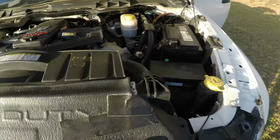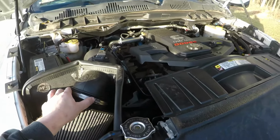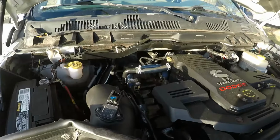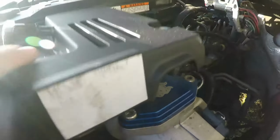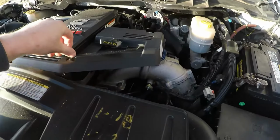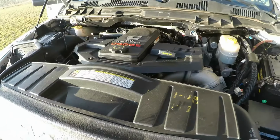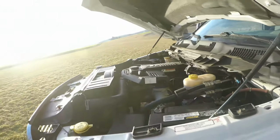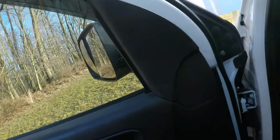So, as you can see, this is messed up. Doesn't really matter. It's got AFE intake, Sinister EGR delete. Why they left this on there, I guess just for aesthetics. Looks like shit. Taking that out. You probably can't hear me. Shut this fucker off.